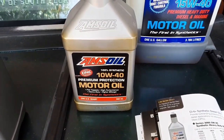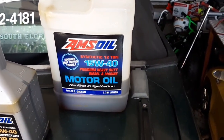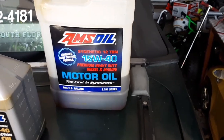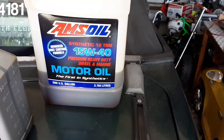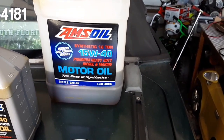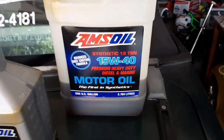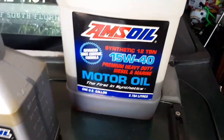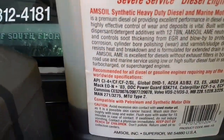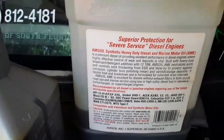And this is what I'm actually running in here now, because it's what I had around when I needed to change the oil. But yeah, excellent diesel oil for pre-2007, I should say, this Amsoil diesel and marine. Excellent rust protection and all that stuff. This is CI-4 Plus rated, so again, you're not going to use this in a newer diesel, but it's still excellent. They do still make this as well.